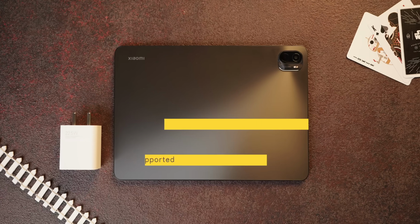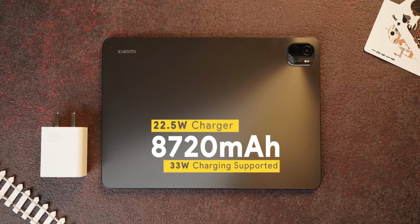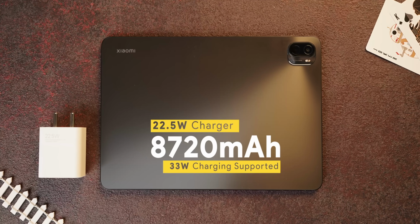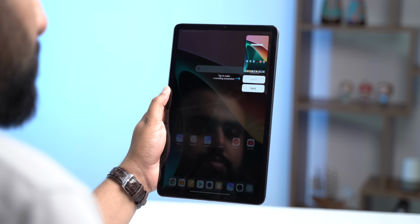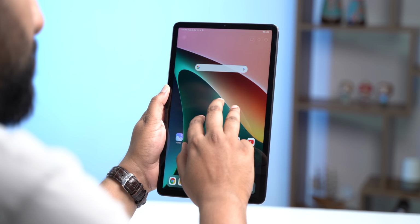The battery is an 8720 mAh battery, and there's a 22.5 watt charger in the box, although this tablet supports 33 watt charging. Now, I'm yet to test the battery performance, but the battery size is pretty standard for 10 and 11-inch tablets, so it should be good.